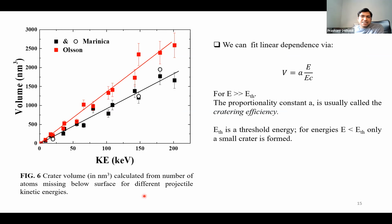And as we can see here, the crater from the Olesen potentials, when I use it, is actually deeper. And these differences are likely due to what I said about the various properties of tungsten, liquid tungsten, depending on the force field. So that's why it's deeper here. And we can fit this whole volume in a linear dependence form with the kinetic energy with these equations.